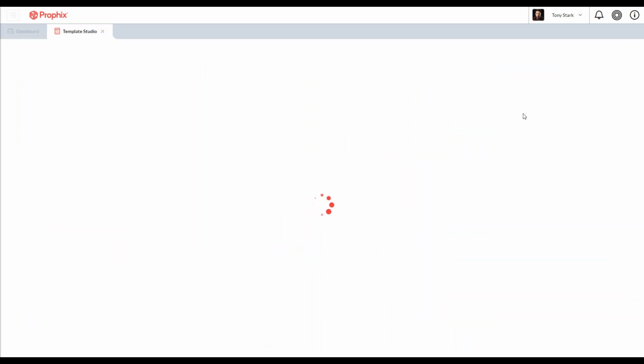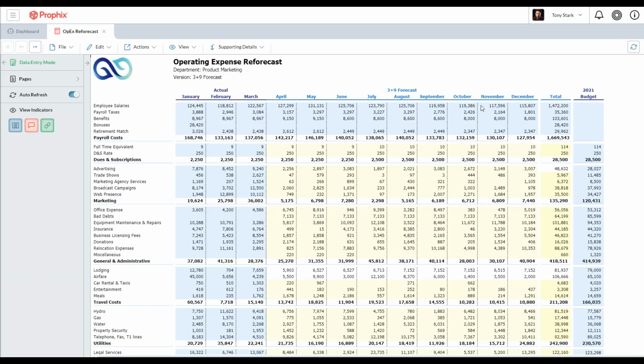And Prophix will present me with a very familiar template that you saw earlier, which was my operating expense reforecast. But the big difference here is not the ability to enter in information. You can do that in Excel. The beauty of Prophix is it actually ports over all of the actual information from your ERP, so Infor or other data sources you may have.